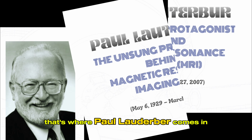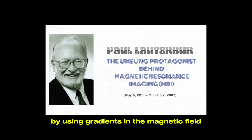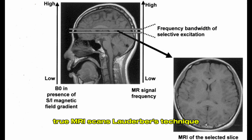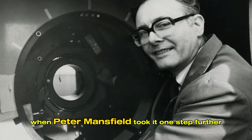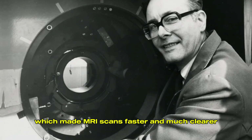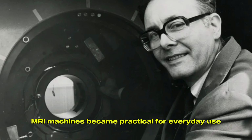That's where Paul Lauterbur comes in. In 1973, he figured out that by using gradients in the magnetic field, you could produce 2D images, allowing for the first true MRI scans. Lauterbur's technique laid the foundation for modern MRI imaging. Peter Mansfield took it one step further. He refined the mathematics behind the imaging process, which made MRI scans faster and much clearer. Thanks to his work, MRI machines became practical for everyday use in hospitals.